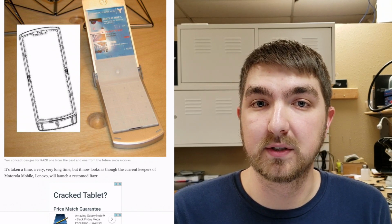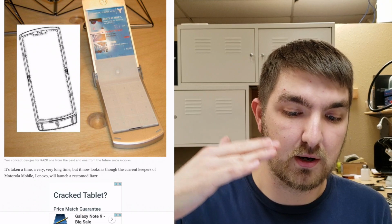So let's get started. The first article is from Forbes and it's called Motorola Goes Back to the Future with Razr. If you don't really know too much about this, there's been some talk about Motorola coming out with a new flip phone. It's actually going to have a foldable screen. So it's not going to be the same flip phone as the original Razr, but it's actually going to be an entire screen going from the top and the bottom.